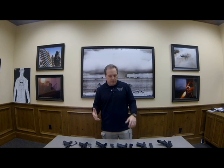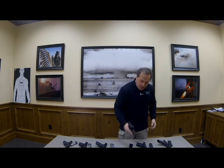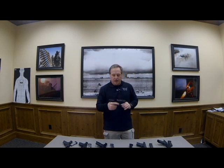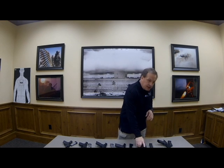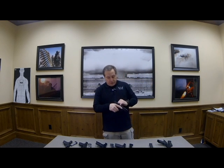Now, do all guns function every time reliably? No, but I tell you, I'm running an M&P right now. The only malfunctions I've had with this gun are the ones I induced on purpose. I put dummy rounds in there so I could practice my malfunction clearance procedure. That's the kind of reliability we want. I ran a Glock with the Bureau of Narcotics for 20 years. Very reliable gun.